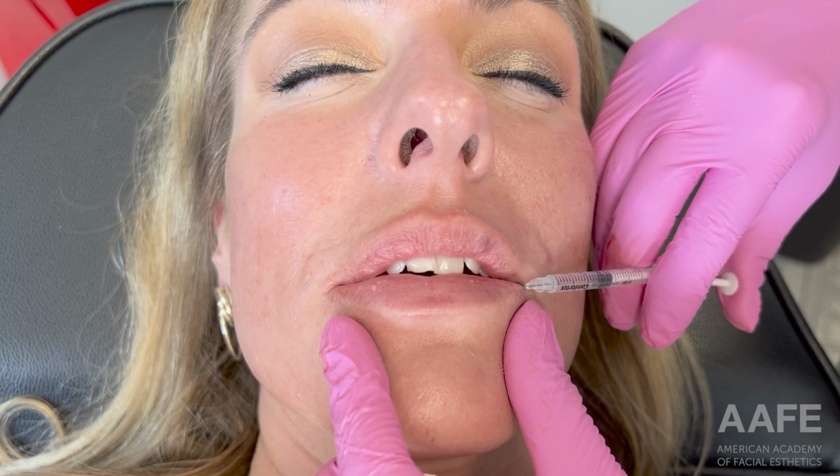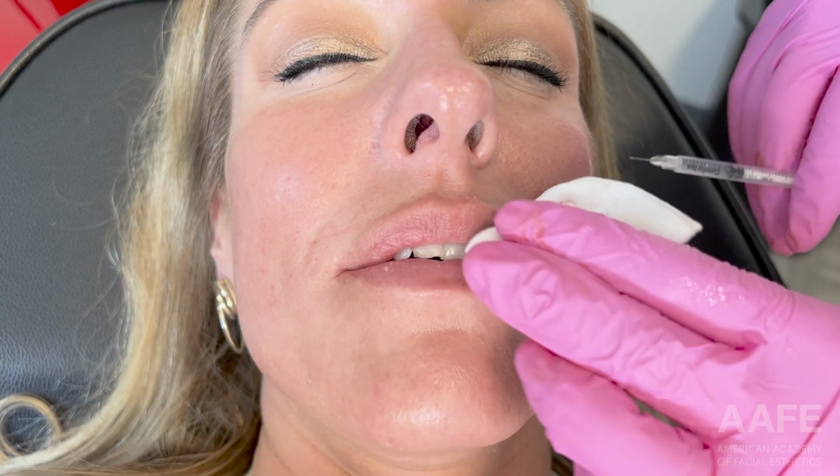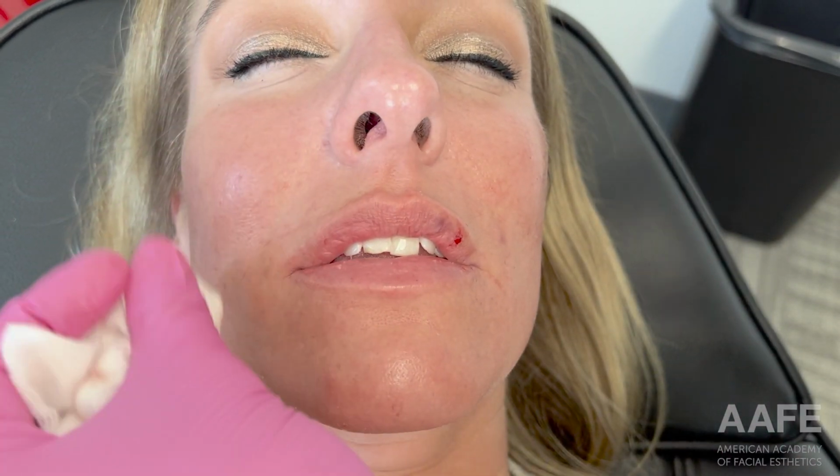Obviously, if you were ever concerned about anything, checking capillary refill is huge. So I would have started there if I was concerned, but it's definitely just a little baby bruise that I have going on. And definitely if you were concerned, don't continue to inject around it, but I'm very confident that it wasn't anything of concern.